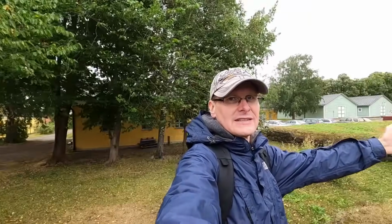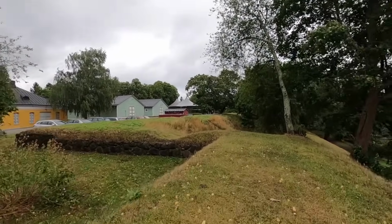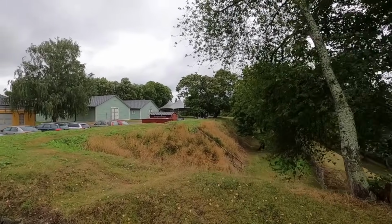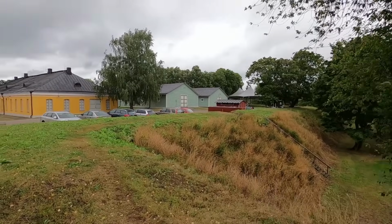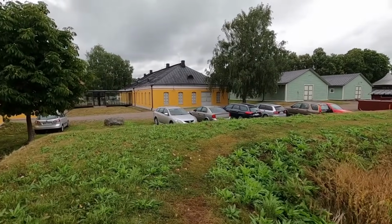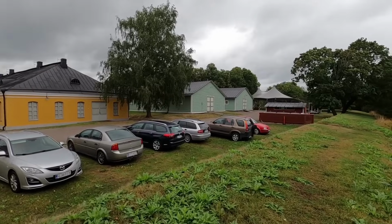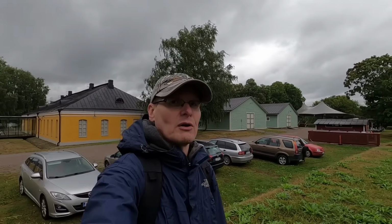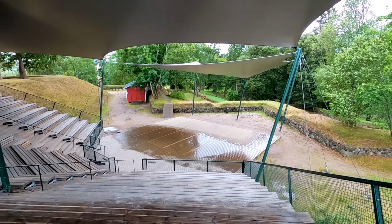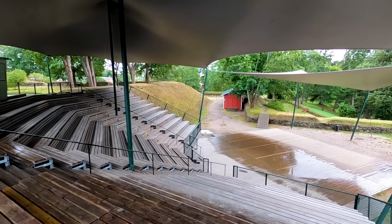Over in the distance there I can see a marquee, so I think I'm going to head over to that. And I'll tell you as well that in its day this was part of the large fortification system that also included Hamina Fortress, which we visited a couple of videos ago, and Suomenlinna Sea Fortress, which I have visited before as well. So quite a project. I'm going to get over to that canopy and see what that's about. Looks like it's a theatre set up for local events, nothing too historical. So I'm going to press on now.